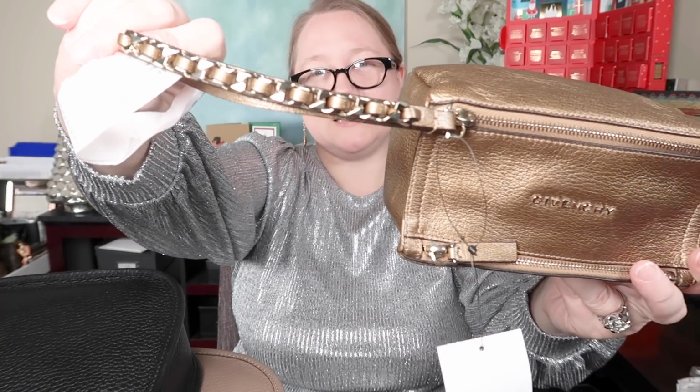And it's goat's leather, which is probably my favorite leather. I love the texture of that. It has gold hardware. Look at that chain detail on the strap. It's just beautiful, I love it.